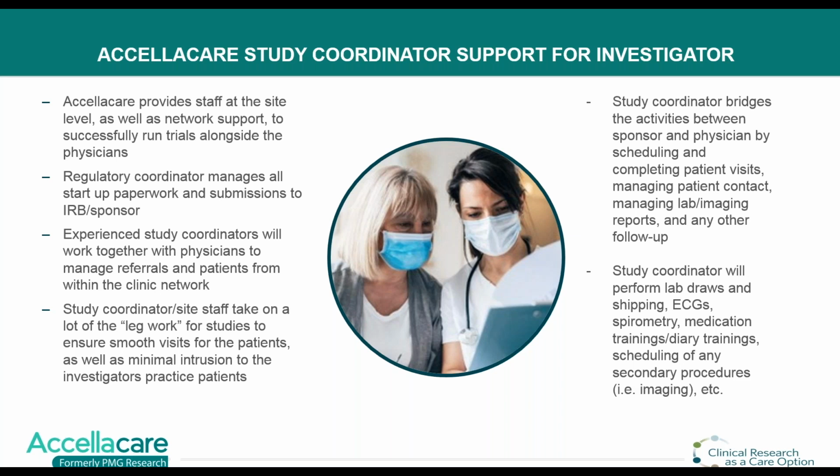The role of the study coordinator is to take on all the legwork, to make sure it's a smooth process for the patient and for the providers. We try our very hardest to ensure that there's very minimal intrusion in your daily workflow. We work with you to ensure that when we're bringing these patients in, it works with your workflow, whether it be at 7:30 in the morning, over the lunch hour, or just within your patient day. Whatever's easiest for you, that's what we're here for.